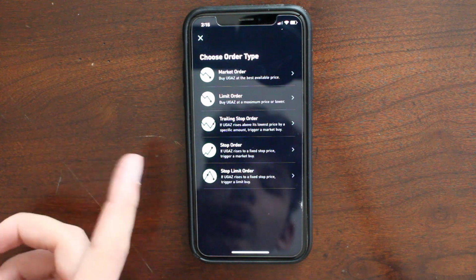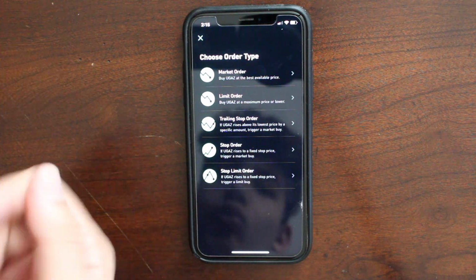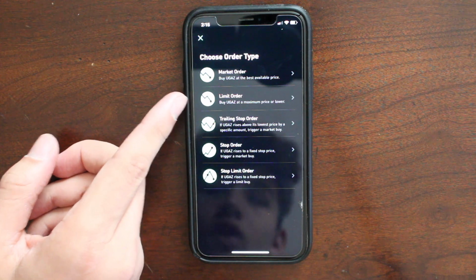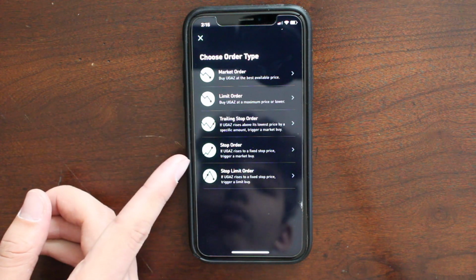You get whatever you get. You just swipe and it automatically fulfills your order during market hours. The limit order is what I like the best, what we're going to be using. And then we're going to be getting into the stop order for the next episode.